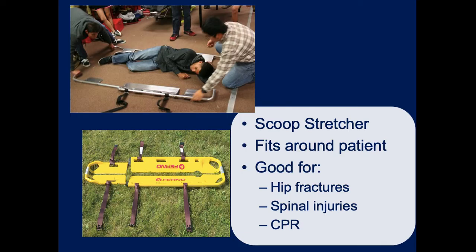Scoop stretchers. So scoop stretchers work really well for everything. I use them for spinal motion restriction, for hip fractures, CPR. Anytime we have to move a patient, a stroke patient who cannot walk, especially down a flight of stairs, whether they need C-spine or not, scoop stretchers are a great device.